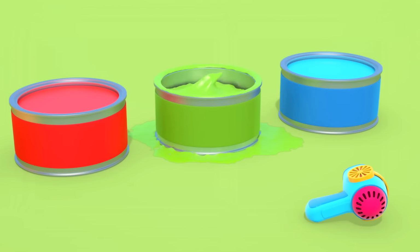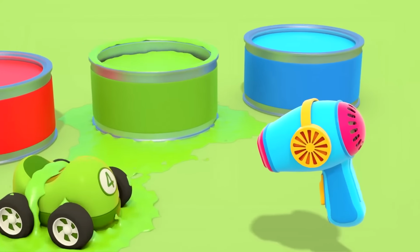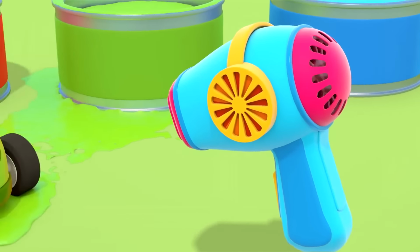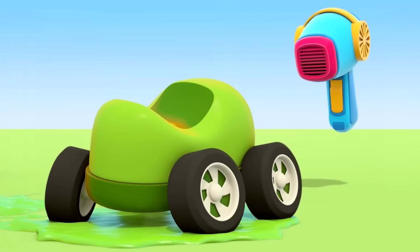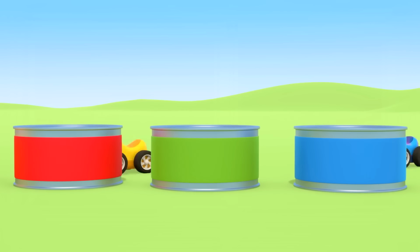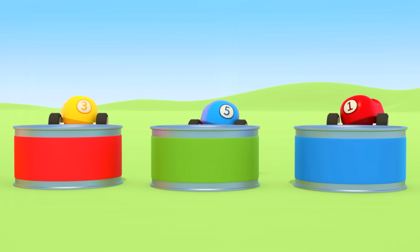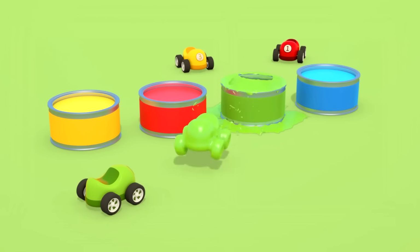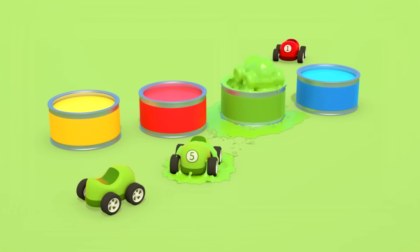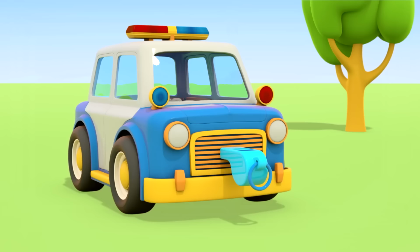The green car jumped right into the can. We're turning on the hairdryer. The car is drying. So, what are you planning to do? Do you also want to jump into a can? Now everyone is green.